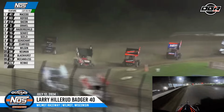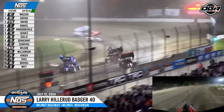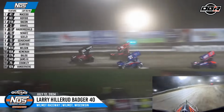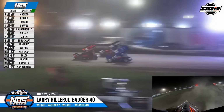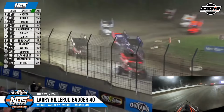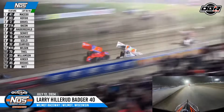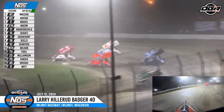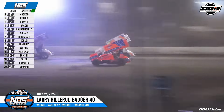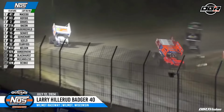Macedo continues the lapping process, still leading it. Lead is increased. Bacon and Gravel side by side for 3rd. Sheldon Hodgshaw right there with them, as is Donnie Schatz. David Gravel now in the 3rd spot. Stewart and Scelzi maintain their side-by-side battle in traffic. 2 laps to go for Carson Macedo. Scelzi back by Logan Schuchart to take over the 7th spot.